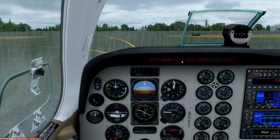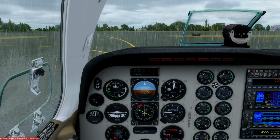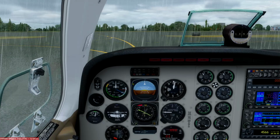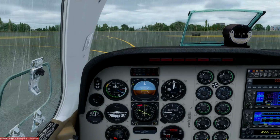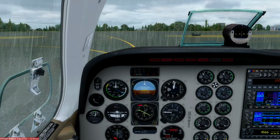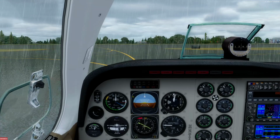517 Charlie Charlie, turn left heading 030, vectors for the approach. American 2290, climb maintain flight level 380, cleared direct Hadley. Southwest 3376, maintain flight level 240. Center, Echo Victor off on Kilo 7, request taxi to parking. Victor, go to ramp, have a good night. You too, thanks.